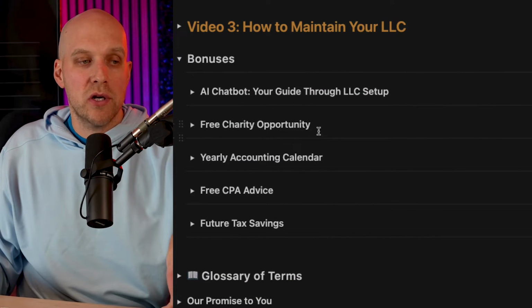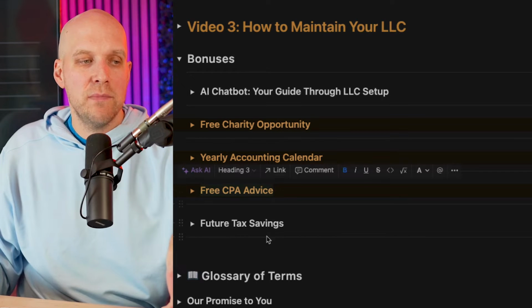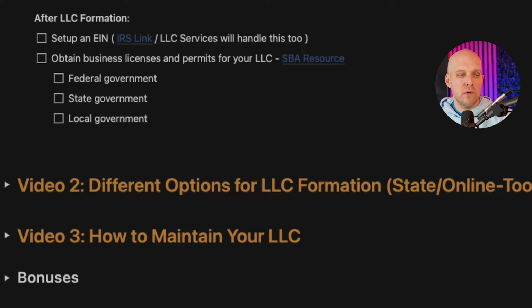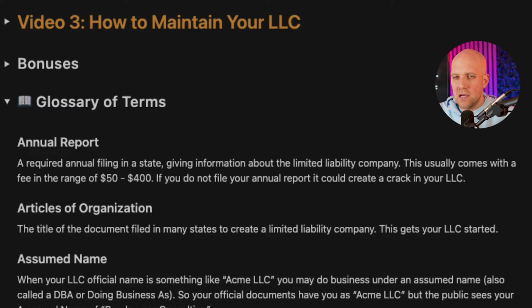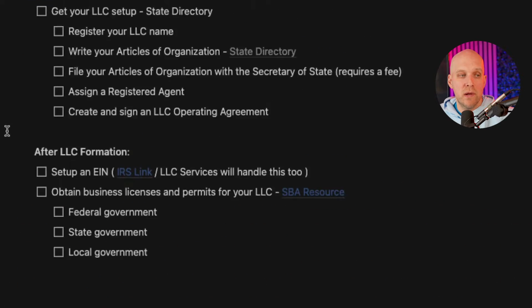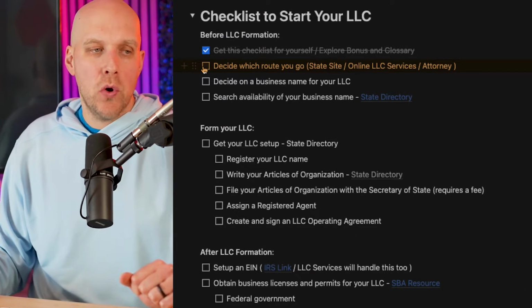There's also a cool charitable opportunity that's available here for you. A yearly accounting calendar I highly recommend you check out. A how to get free CPA advice and also future tax savings. Also with the glossary of terms here, if there's something that I say that maybe confuses you or there's just some questions you have, you can go in here and look at the glossary of terms for extra information as well.